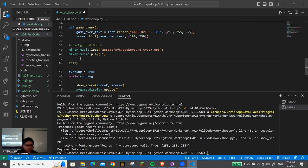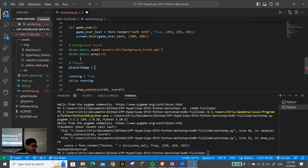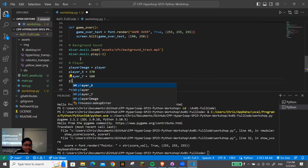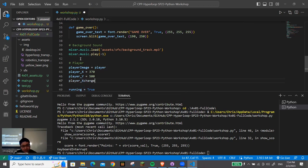So in this case, we're gonna do player first. So the player is gonna have an image, right? It's gonna have its player image, which is gonna be player. And again, player, we've predefined this as the location of the image, the PNG inside of the code. We're gonna do its X position. So player underscore X, we're gonna put this at 370. And player underscore Y is gonna be at 500. And then player underscore X change equals zero. X change again is the delta for the X axis, basically says at what rate the spaceship will move along the X axis.